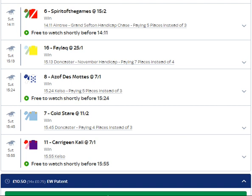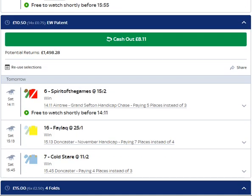So now what I've done, I've condensed those selections down into a 75 pence each way patent. And these are the 3 of my main bets. So 75 pence each way patent: Spirit of Games 15 to 2 in the 2:11 race at Aintree, 5 places instead of 3. Faylike 25 to 1, 3:13 at Doncaster, November Handicap paying 7 places instead of 4. And finally, Cold Stare at 11 to 2 in the 3:45, paying 4 places instead of 3.